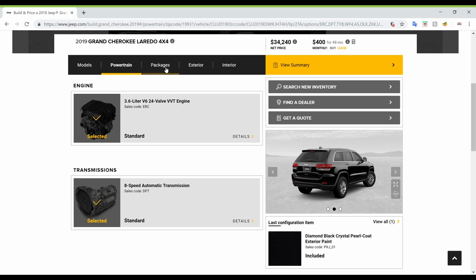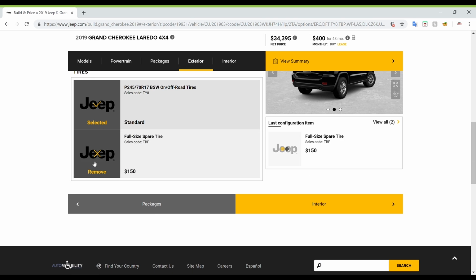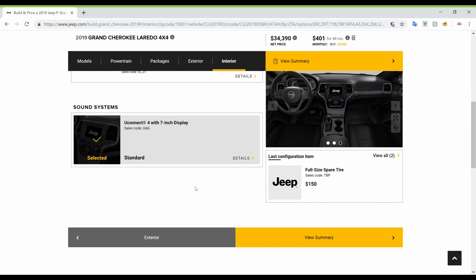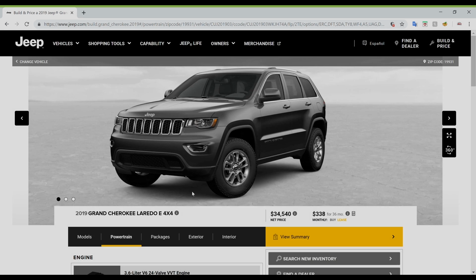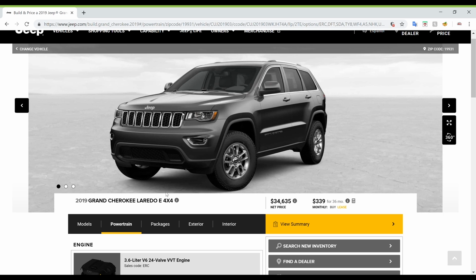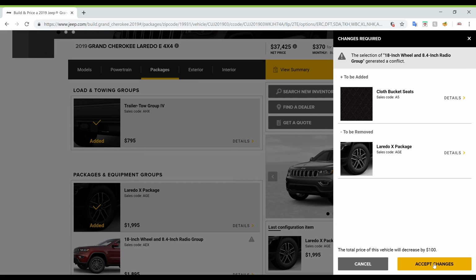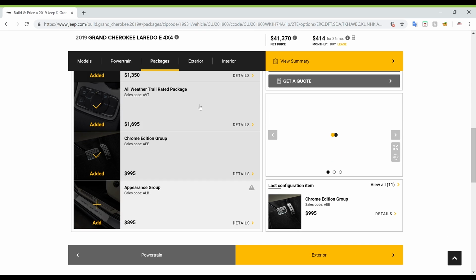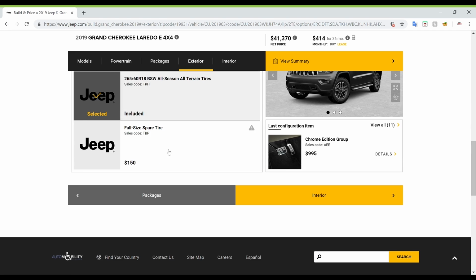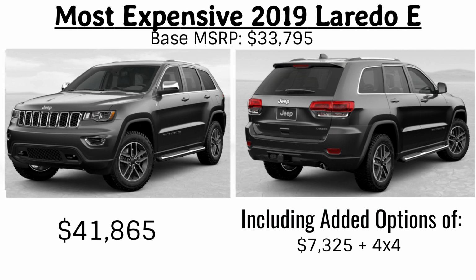So we start out with the Laredo at the bottom, with a price tag of $34,390 with just $150 of options. I was surprised to see here that you could add nothing other than the spare tire. The Laredo E is next, so after adding options of $7,325, we got the price up to $41,865. This adds tons of features like 18x8 inch wheels, an all-weather trail rated package, the trailer tow group, and 18-inch terrain tires. This price for the second model of the lineup already cost more than a base SRT8 did 13 years ago.